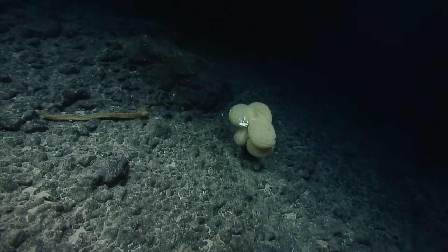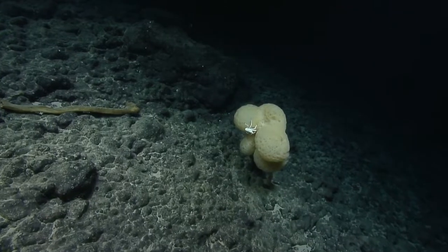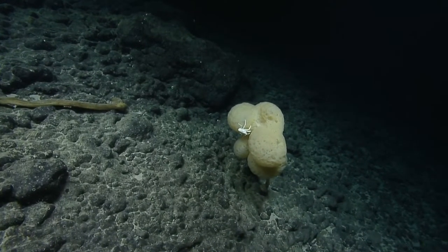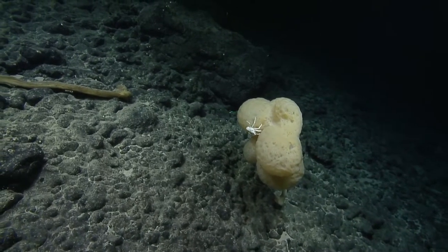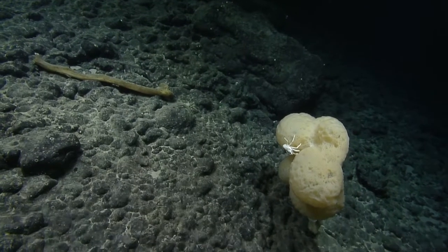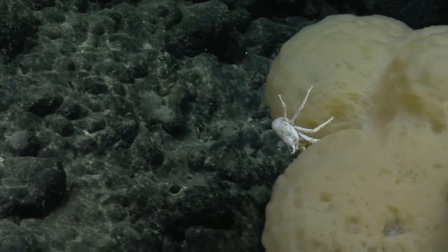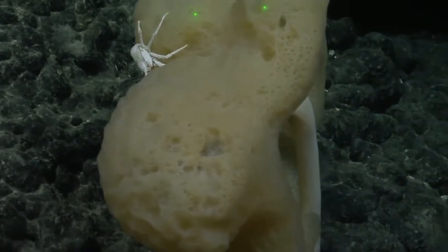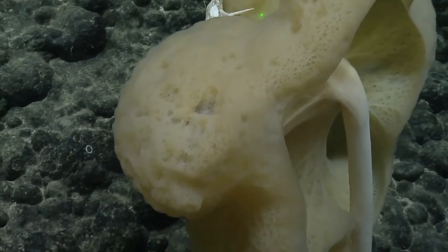This one looks kind of brown. Is it dying? The other one we saw was kind of sort of light brown color. It might just be the way it looks when it gets old. Did you say zoom? Zoom, please. Yep. And then here's another one of those Munidopsis squat lobsters hanging out on top of this Calophacus sponge. Do you think this brown is just the color of it?